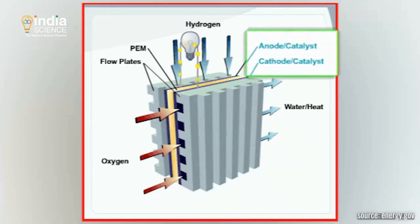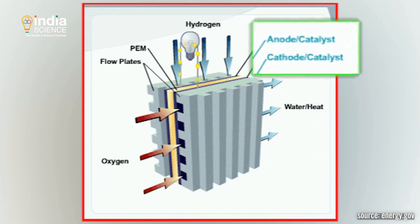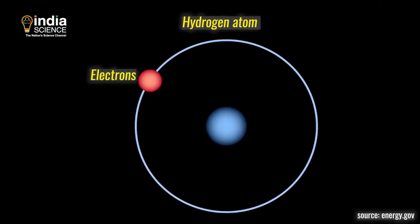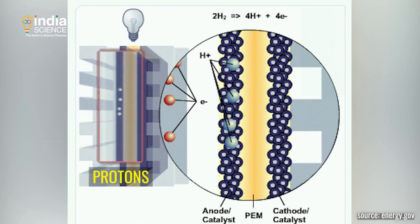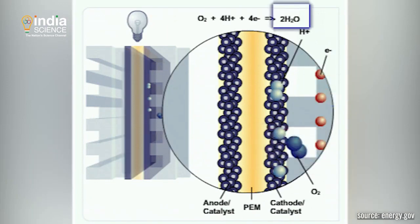Hydrogen fuel cells contain a positive electrode or anode and a negative electrode or cathode. Hydrogen is fed to the anode and oxygen to the cathode. A catalyst present in the anode separates hydrogen's negatively charged electrons from the positively charged protons. The electrons move to the cathode through an external circuit generating electricity. The protons pass through a membrane before reaching the cathode. Once the electrons and protons reach the cathode, they combine with oxygen to form water and heat.